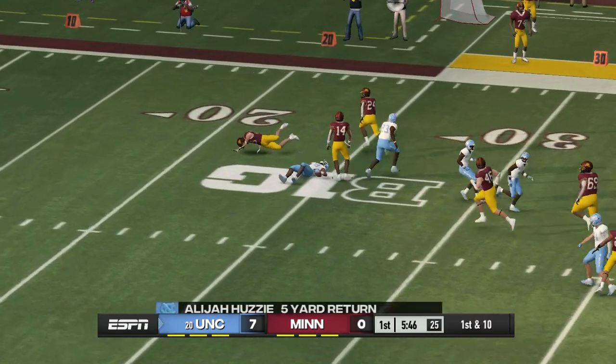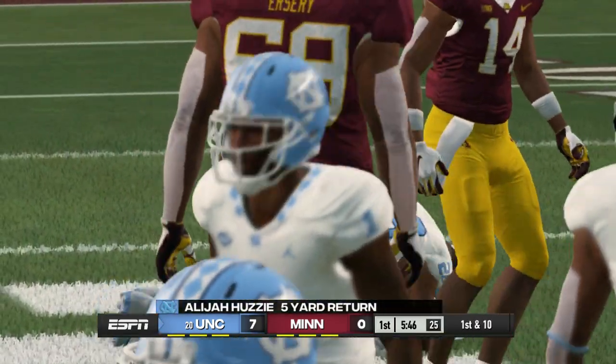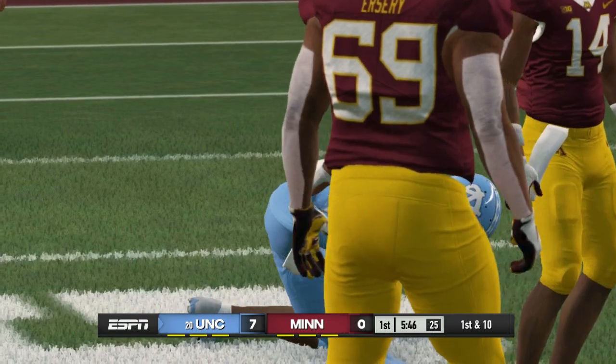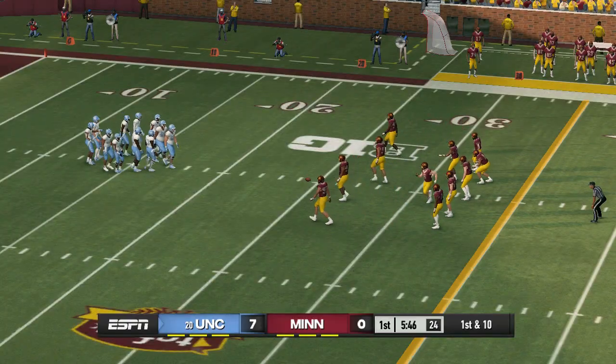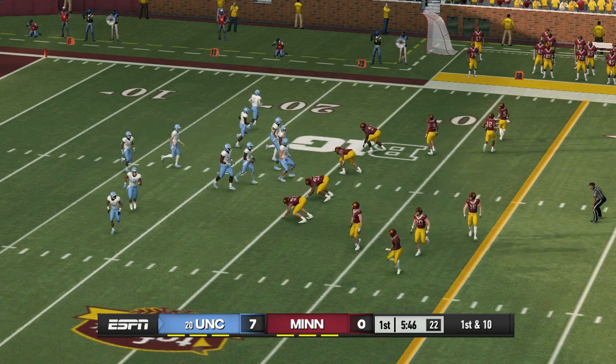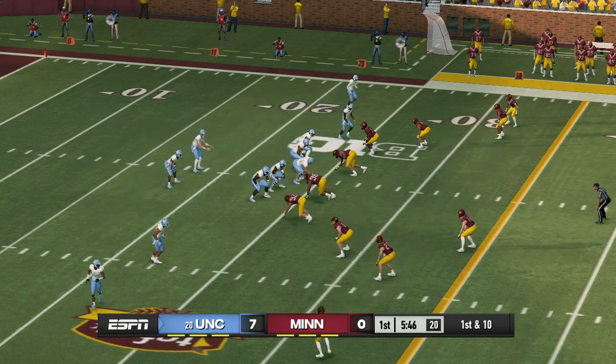Fielded at the 19. Not great, but not bad either. As long as your main priorities are not turning the ball over and establishing solid field position, then you're headed in the right direction. They got into the end zone last time. Let's see if they can match that on this possession.